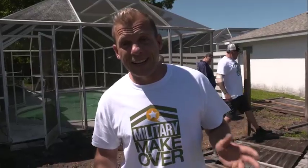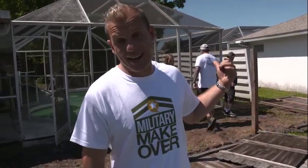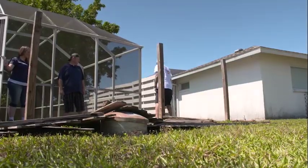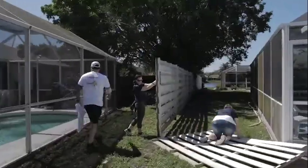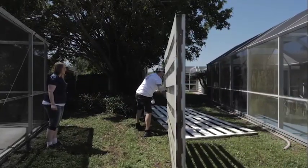So I needed the fence taken down. That's how you do it right there. I'm not kidding, guys. The fence looks great. I mean, you say your specialty is in electronics, but you guys are some help on carpentry too, and it looks good. Yeah, well, Air Force, Marines, we know how to work.